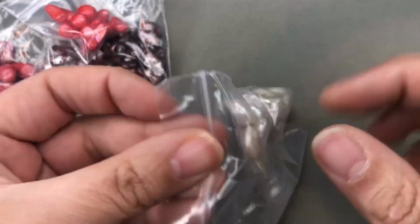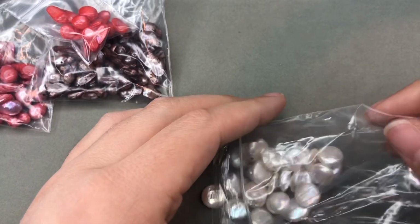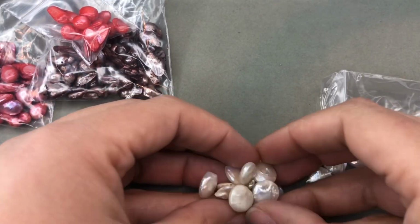Next we have some coins. Oh, these are so yummy.